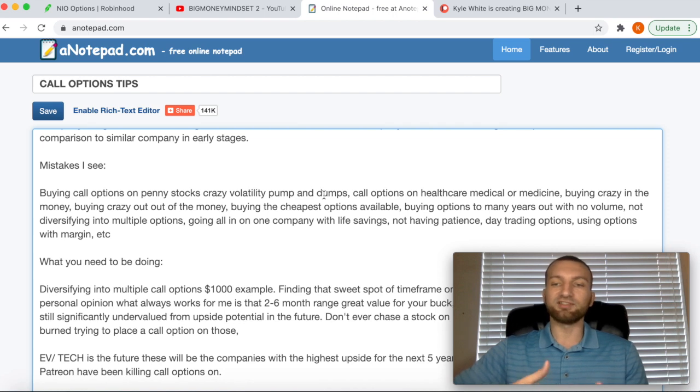It's okay to purchase some regular stocks on a penny stock you believe in long term. There's going to be a lot of ups and downs, but call options, it's going to be very, very volatile. Call options on healthcare, medical, or medicine, these are very, very risky as well. I've noticed a lot of people lose a ton of money playing call options on penny stocks and medical healthcare options as well.